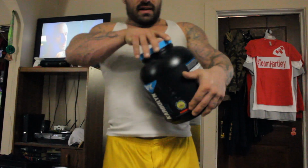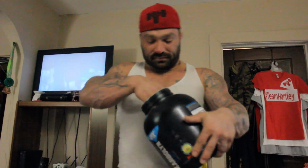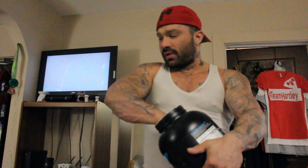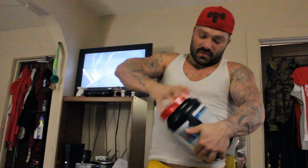My Carbulin, my EFX, I use 50 grams right here. This is a carb loader, and this is for my intra workout. There's that. But I also like to put in my protein that I'm going to be using in there too.